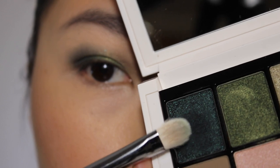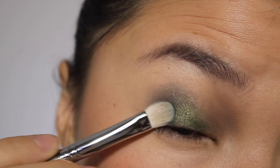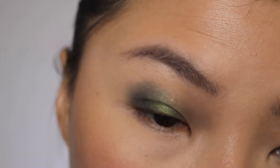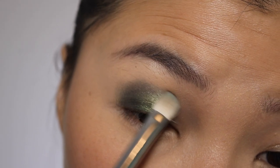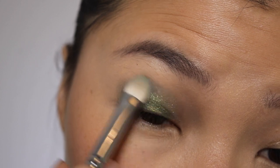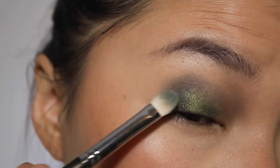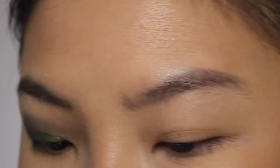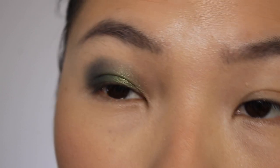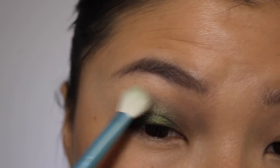Okay, I'm just gonna continue to go into this shade with a smaller packing. I'm gonna pack that color on. I'm gonna go over the crease a little bit. All right, back to a fluffy blending brush. This is from Poppy Cosmetics. It is in one of their sets. I'm gonna dip into this taupe and fluff that through the crease, kind of blend things out a little bit.